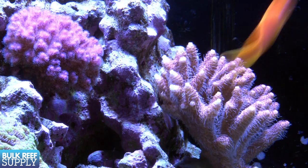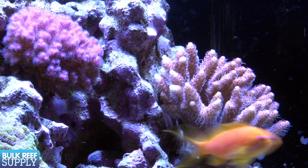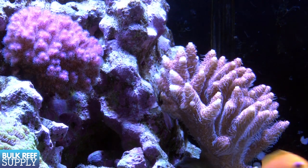So another reason to feed foods like this is to provide a source of color pigment. Reef Chili is extremely rich in a variety of color pigments. So not only can your corals take advantage of the additional color pigments, but your fish as well. I find that anthias especially go crazy over all the small particles found in Reef Chili.